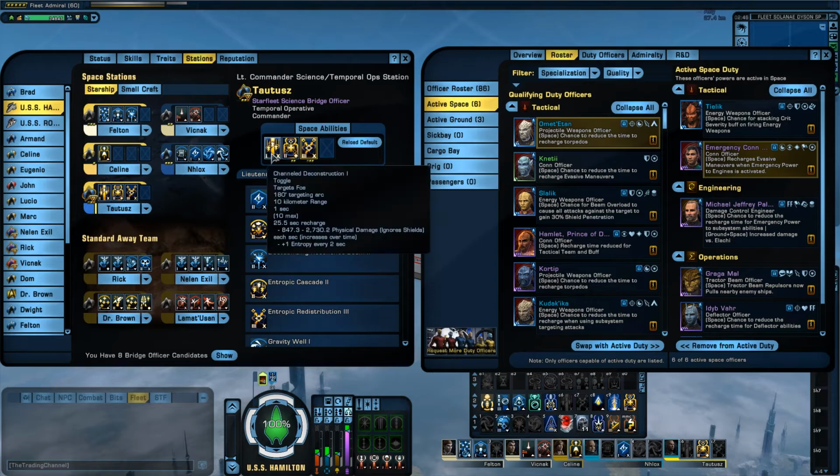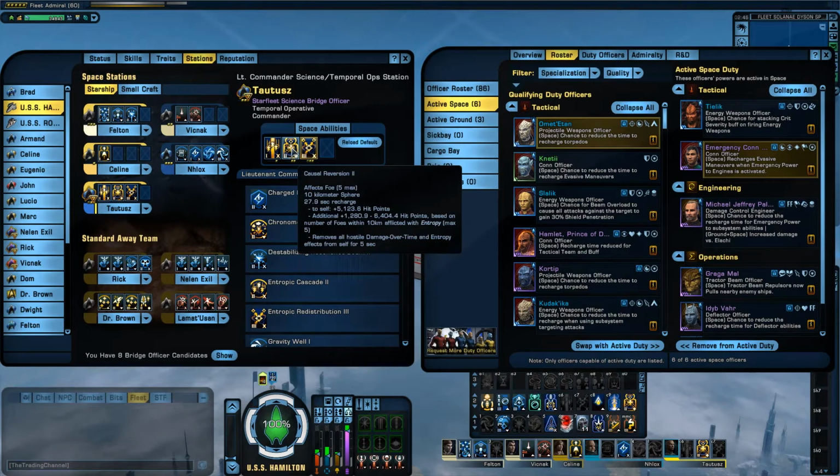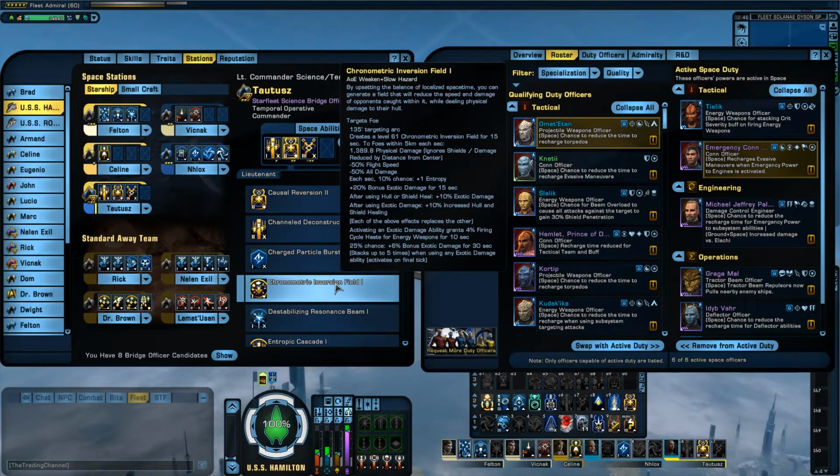Then this Lieutenant Commander Temporal seat: Channel Deconstruction to build entropy, and Entropic Redistribution 3 to do a huge spike of physical damage and spread that entropy around. And then Causal Reversion 2, which is just a nice heal, but this could be changed out for something like Chronometric Inversion Field, maybe, to help the team a little bit more.